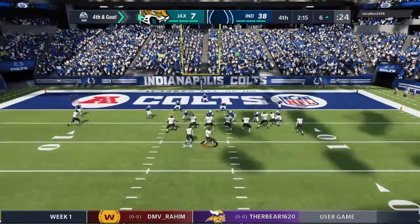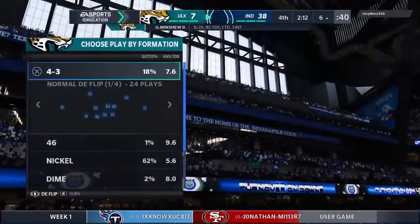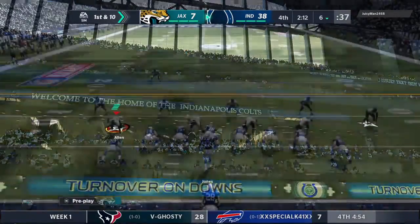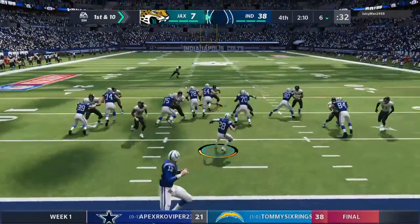As expected, they're going for it to keep the drive alive. And this is incomplete. They can't hook up here on the fourth down pass attempt. And the Colts are going to take over with a football. Well, their first fourth down attempt earlier was successful. This one backfires for a turnover on downs.